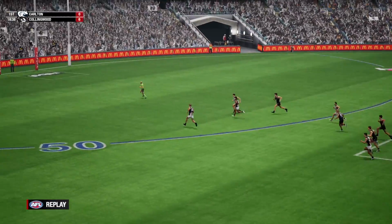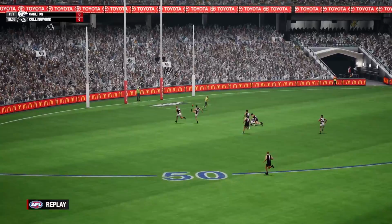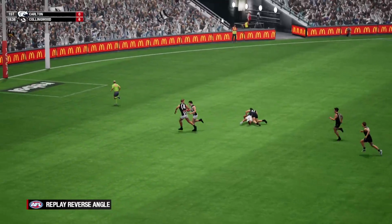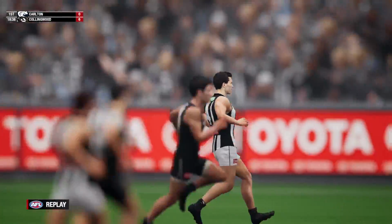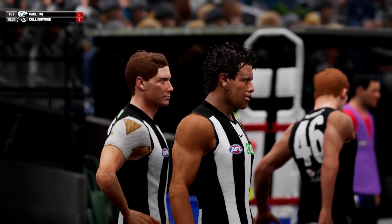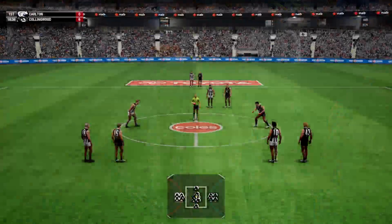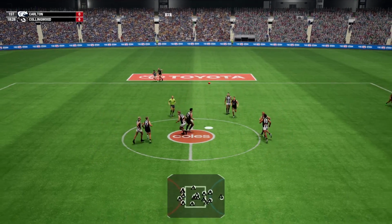It's great to watch, Hutto. Plenty of excitement. This is how they can score big, Hutto. If they can do that on a consistent basis, it's massive. Back with another centre bounce. Cameron thumps it forward.